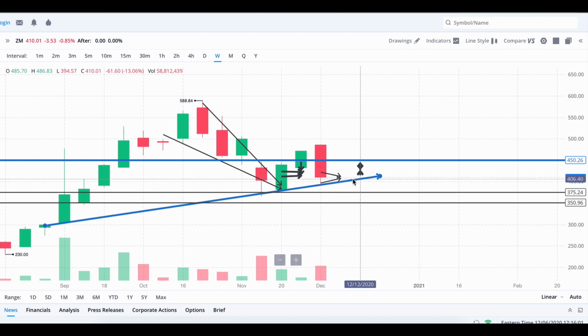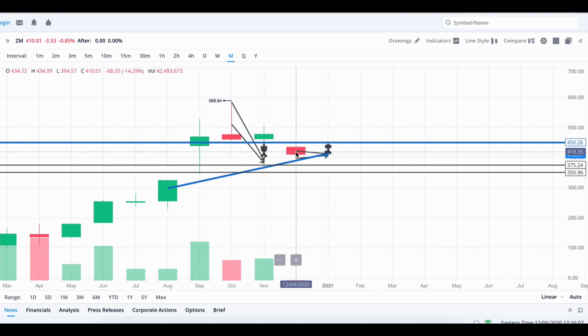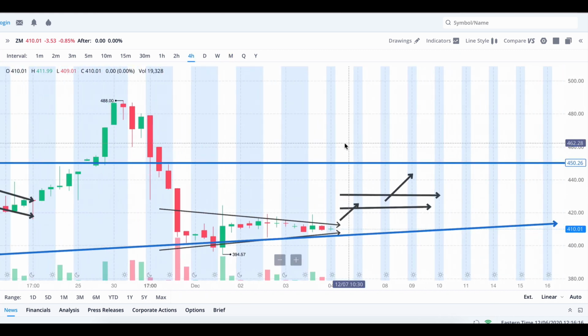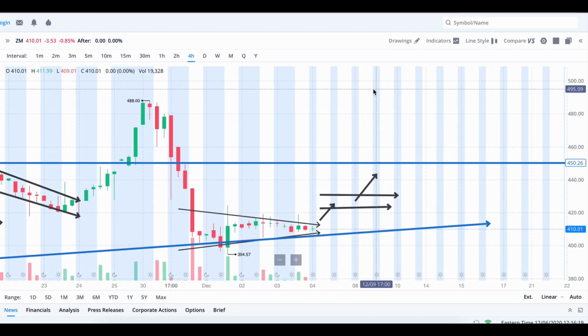but I'm just preparing myself to take a position on Zoom. Monthly, it looks like we're just going a little bit down. Maybe we can start going a little bit up on the monthly. Okay, so that's just another thing for you to take a look at. Again, larger time frames can tell you more of the stock. 4 hours, again, consolidation.